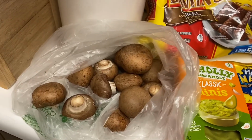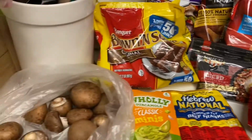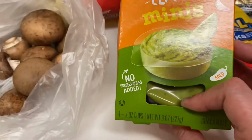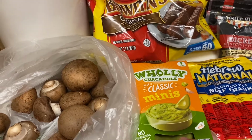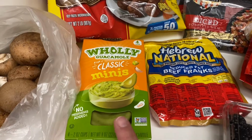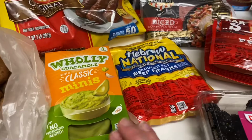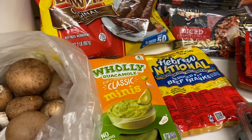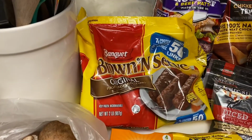Start off over here with some mushrooms. I got some burgers and some pizza doughs, so we got some mushrooms. I got some of these Holy Guacamole, just mild guacamoles in the little cups. I've been really busy and I haven't been doing the best job feeding myself, so I bought a couple of things that I'll just eat, like brain dead eat them, because I just like them. So it'll help me remember to eat if I know that there's things that I want to eat specifically around. Brown and serve sausages.